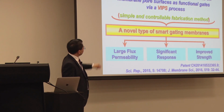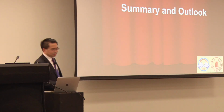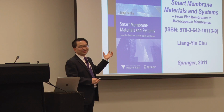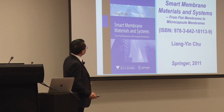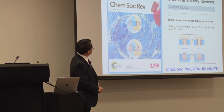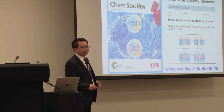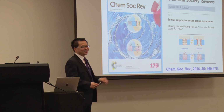Large flux, responsive, and then I'll give a short summary on the update. If you are interested in our work, you can read this book we published in 2011, Smart Membrane Materials and Systems. And recently, we also published a short summary of our work, Responsive Smart Gating Membranes, in CSR. If you don't want to read a book, that's too thick, you can read a short paper.